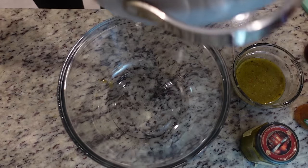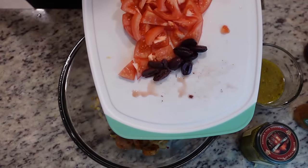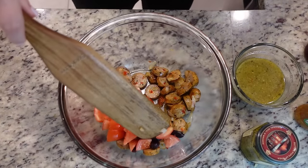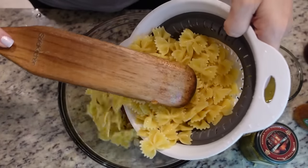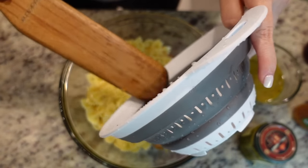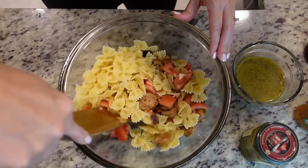Let's start adding all of this to a bowl. I'm gonna throw in my chicken sausage and onions, my tomatoes and my olives. If you had some spinach, that would probably be good. We don't have any right now. Okay, so now I have drained the pasta. I also ran a little bit of cold water over it just to cool it down a little bit. I didn't cool it down completely. Let's just toss this around.